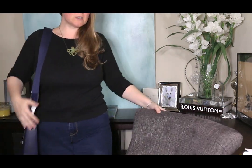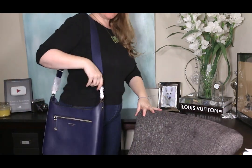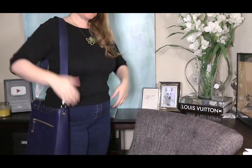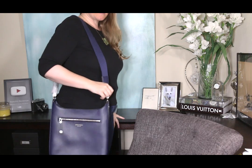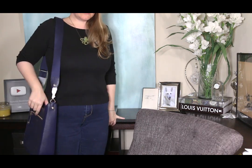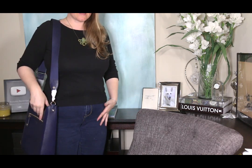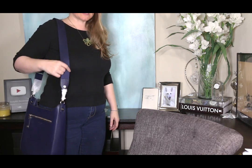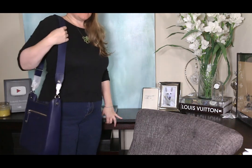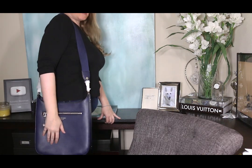I was wondering about the blue with jeans too. Tell me what you think, because I'm not good at that kind of fashion thing. Like, can I wear this blue bag with blue jeans that are almost the same color, or do I need to have khakis or white or something else on the bottom so that it contrasts? I don't know. But there is the bag on my shoulder.